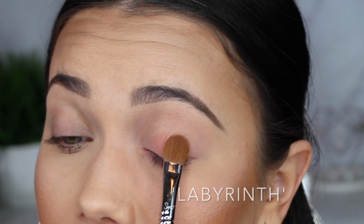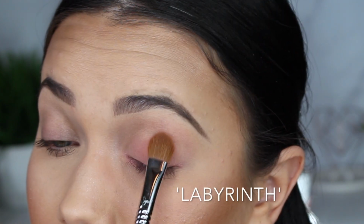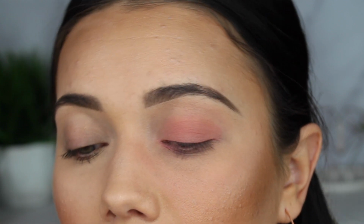Next, we're going to pop into the shade Labyrinth. Interesting. I actually expected Labyrinth to be a little bit deeper. It's still beautiful, though. It's a nice rosy nude shade. Again, it's going to be gorgeous as a transition color.